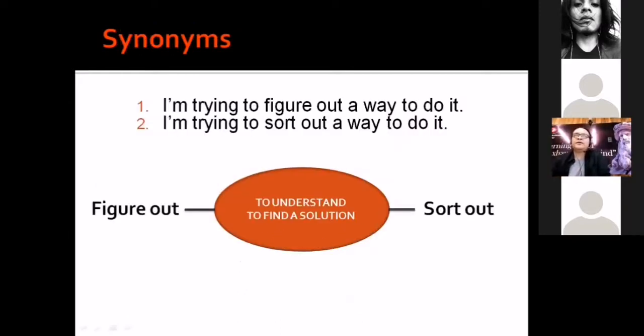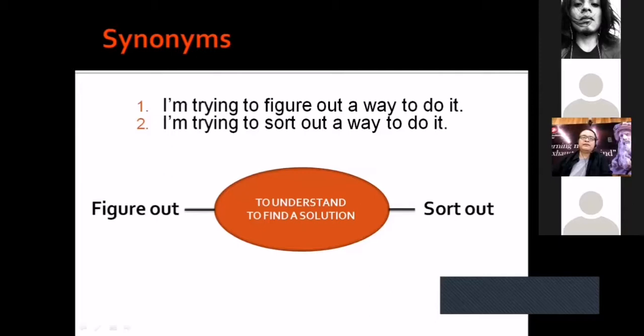It says here, let's see, Bardo, could you help us out with this example? Could you read it out for us? Okay, I am trying to figure out a way to do it. Second one, I am trying to sort out a way to do it. Okay, that's great. Thanks a lot, Bardo.